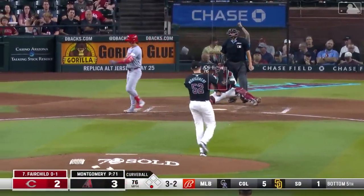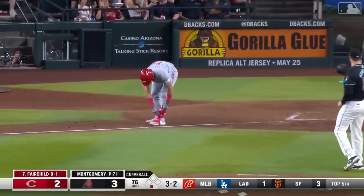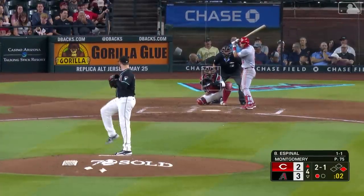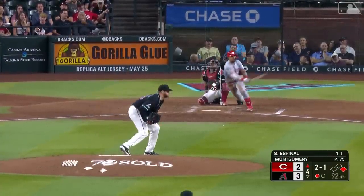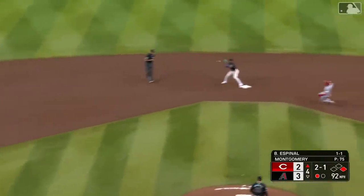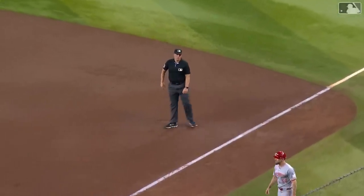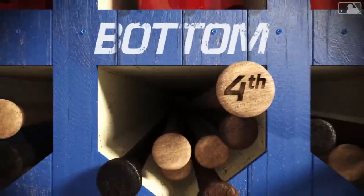A walk from down 0-2, drawn by Fairchild. Not a bad guy to have on base here with 1 out. He has great speed, and now Santiago Espinal comes up. Pitch on the ground to 3rd. That could be 2. Suarez has it, to 2nd for 1, on to 1st. It's a double play. 5-4-3. Twin killing.